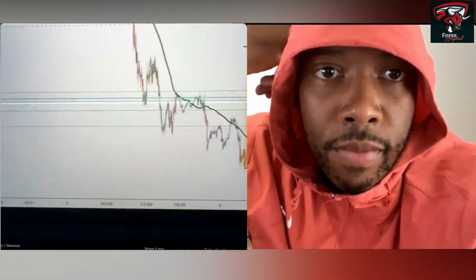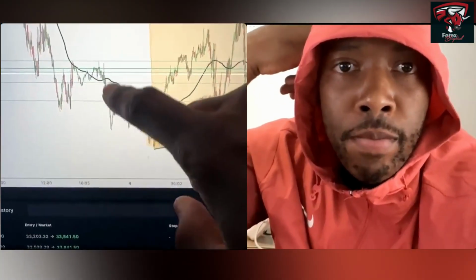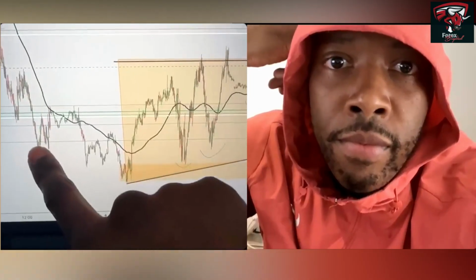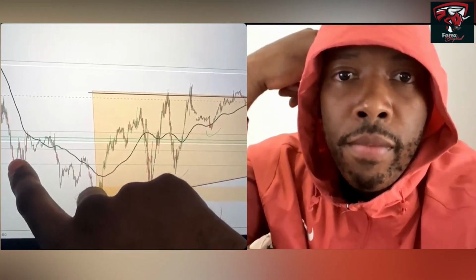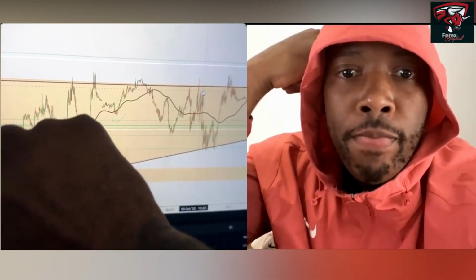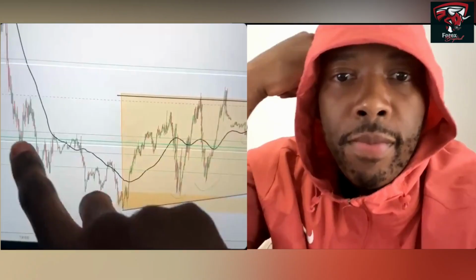Let me try to actually go through it. All these points are all of my entries. Right around here was the first area that I pretty much saw. The market actually made a double bottom pattern. But from that entry, I went into a little bit of drawdown throughout that entire pullback up, because all throughout, like right here, I had one order the entire time.